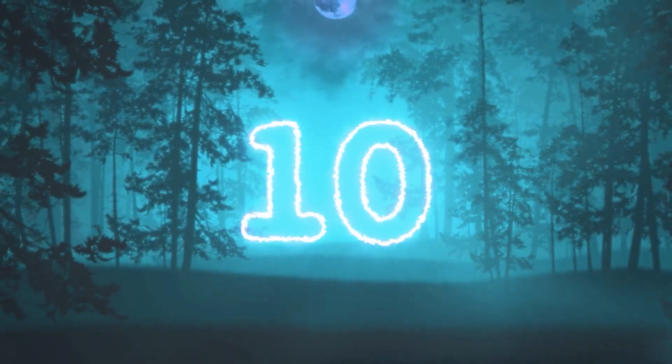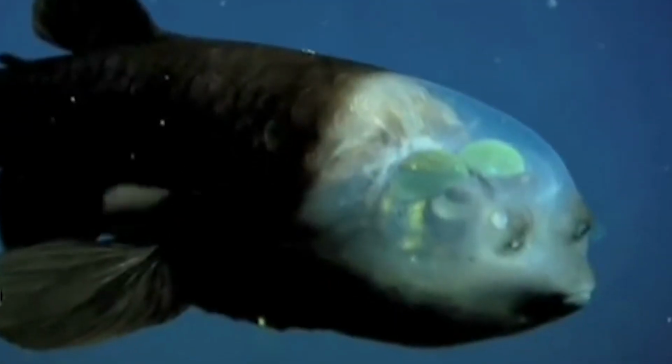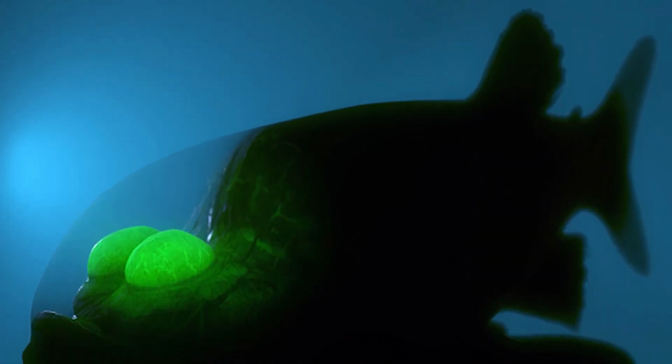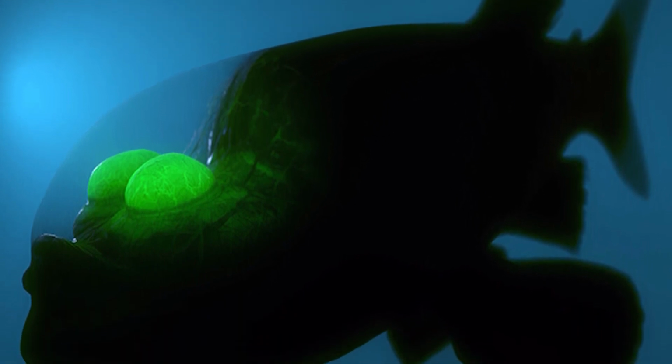Starting us off at number 10 is the barreleye fish. Now this fish isn't that creepy looking, I will admit, but it is a little gross and futuristic looking. Why? Because you can see directly inside its head. Since the Mariana Trench is so deep and dark, how the heck is a fish gonna see where it's going or what's around them? Answer: they're gonna make their own light.